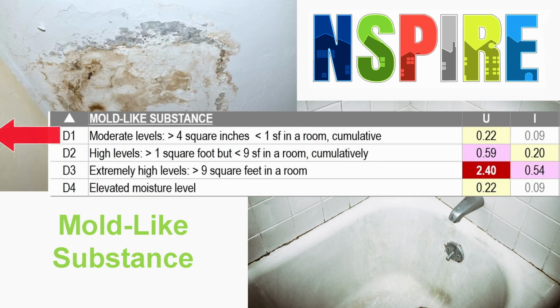Deficiency 1, we have moderate levels of something that looks like mold and mildew, over 4 square inches, but less than a square foot in a room cumulatively. And this is a moderate deficiency at 0.22 in a unit. It is a low severity deficiency on the inside at 0.09. It can't be cited outdoors, of course.